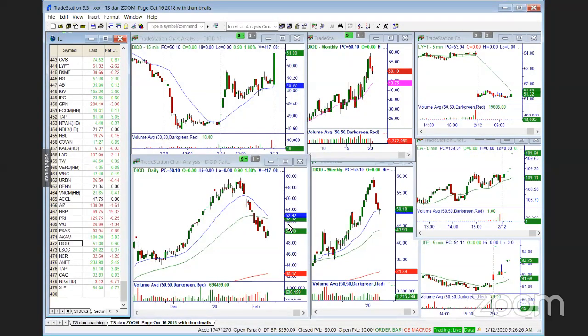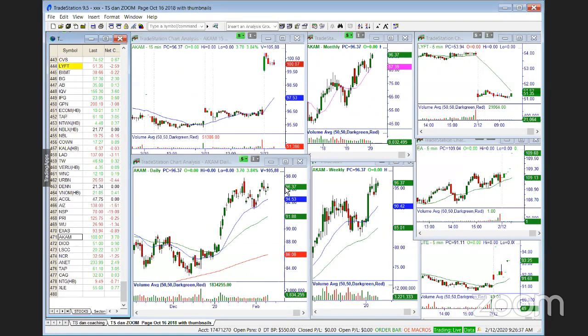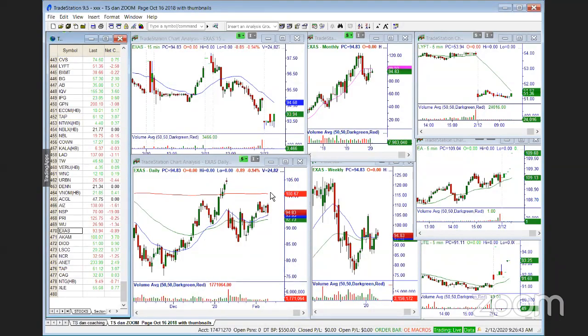DIOD, 51 bucks. No pattern, but it's a buy setup on the weekly, so that's worth watching. Akamai, it's a big gap up to all-time highs. We'll watch it on a pullback. EXAS, a small bearish gap, but it's a mess.